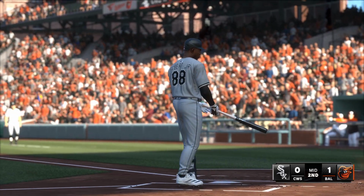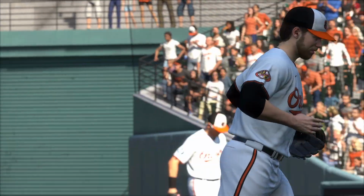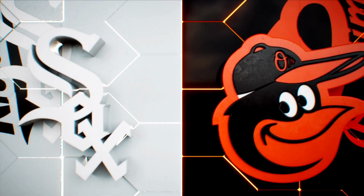Swings through that, and it's a strikeout. And the White Sox go quietly. 1-2-3 go the White Sox. They trail here 1-0.